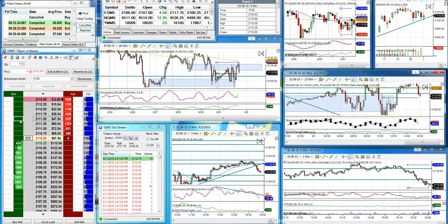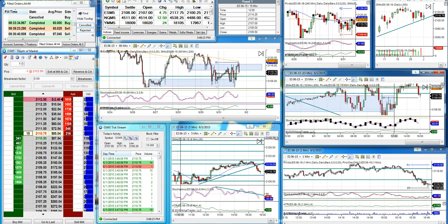11:50. But I don't think we're going to the red today, so I may go ahead and just get out of this position. I don't think we're going to go into the red today. It's possible, but I don't think we're going to go from green to red. We're sitting on a nice trend line here on the daily.